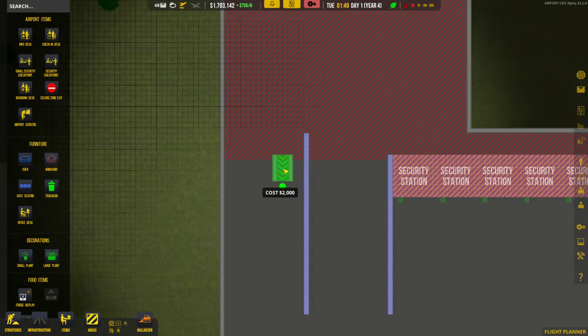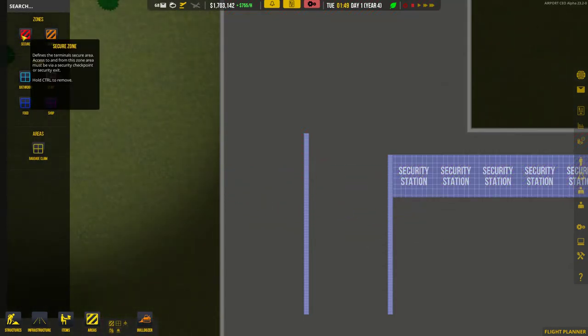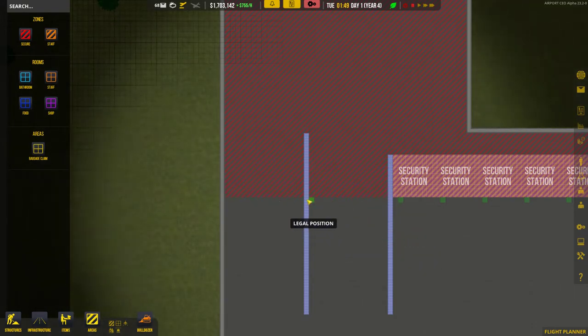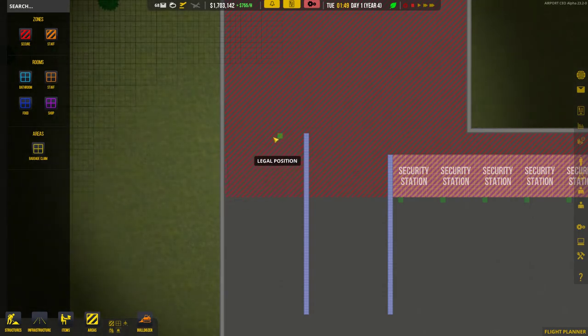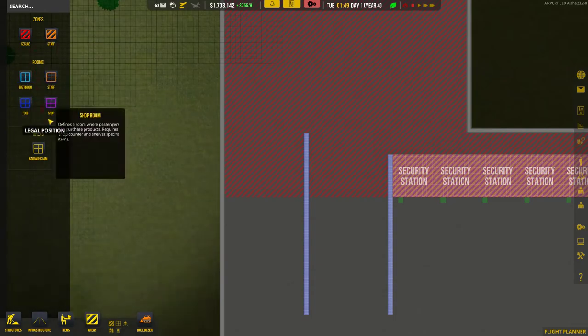It's about center over there. Alternatively we'll do this so we can have, okay, actually what I'll do is I'll extend the secure zone a little bit. Let me extend the secure zone a little bit to there. Okay, and we'll put the exits on here, so we have room for duty free over there and over there, and we still have bathrooms over there, and it's not too big a mess. Yeah, I think that's good.